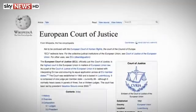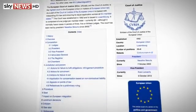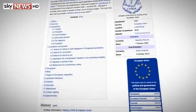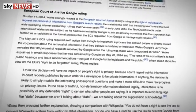If people are concerned about that, they shouldn't use Gmail. There are thousands of email services out there, and if people really do care about Google scanning their emails to show them advertising, then they should not use it. It's as simple as that. The European Court of Justice right to be forgotten ruling means Wikipedia has been asked to remove articles. This week, Wales announced the site would publish details of any such request.